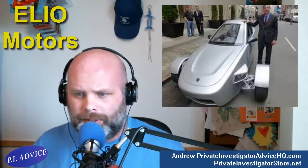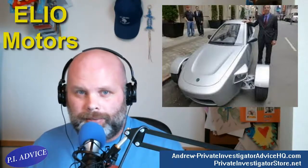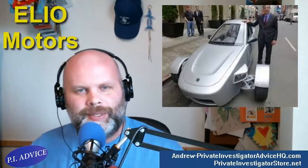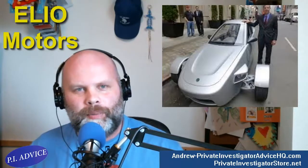Like I said, 3 wheels. One door, even though it started off with 2, I guess the investors didn't want that. But here's the kicker. This is where it makes me want to get one. They're going to sell it for $6,800. That's right, $6,800.